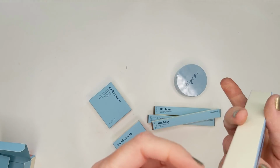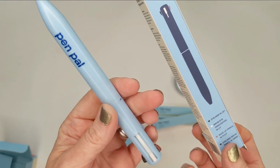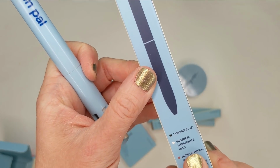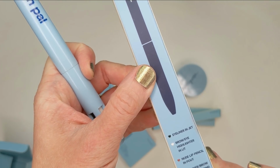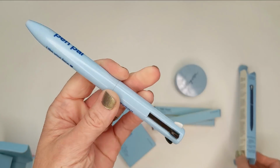But yeah, this looks exactly like that. So this is basically the exact same concept, but for makeup. So it has an eyeliner in the shade Jet, a brow and eye highlight in Lit, a nude lip pencil in Pout, and then an eyeliner and brow pencil in the shade Grind. So how cool is this?